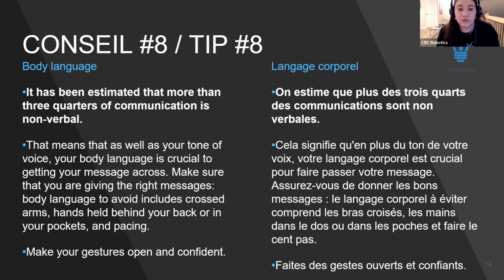Just make sure that while you are presenting, you don't have your arms crossed, you don't have your hands behind your back, you're not pacing. Sometimes when you're the only one presenting, it's less difficult to do that. It's definitely easier because you're just continuously talking.